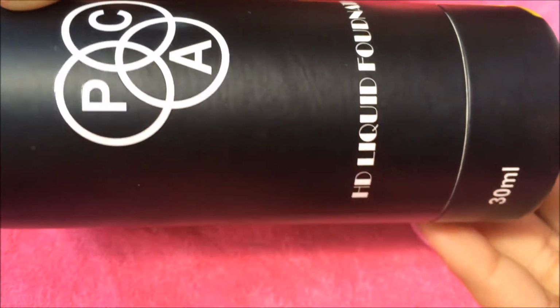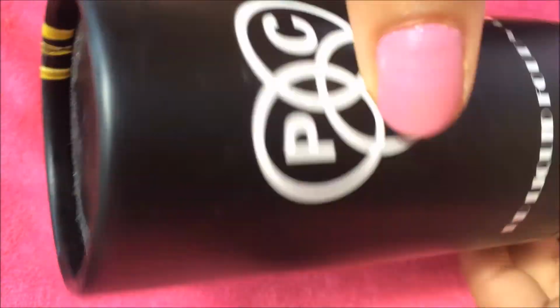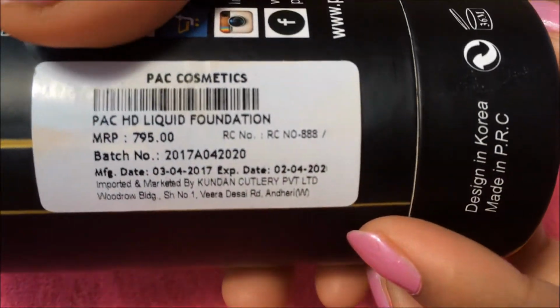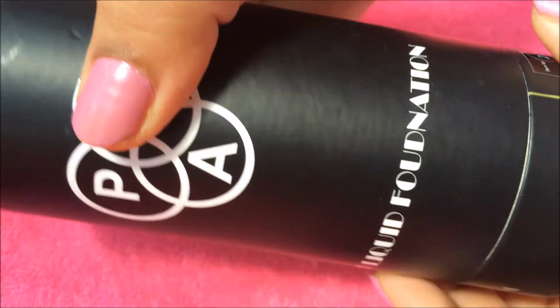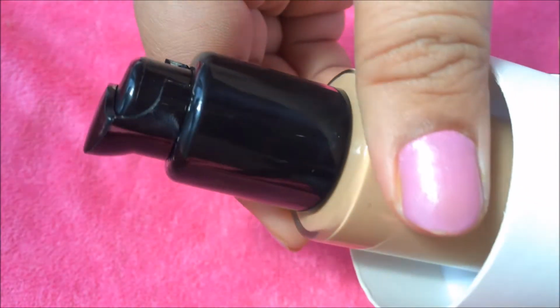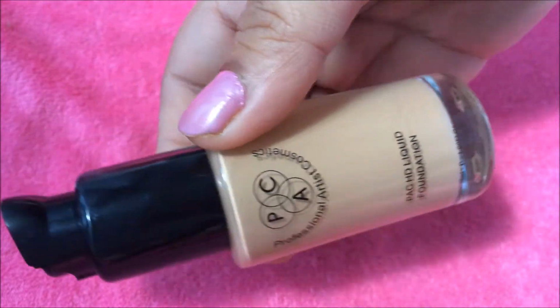The next one is PAC HD Liquid Foundation. The packaging of this foundation is quite classy. It comes with this outer box and the foundation bottle is securely stored inside the box. The pumping foundation container is something that I love the most. It helps you get the exact amount of the requirement.